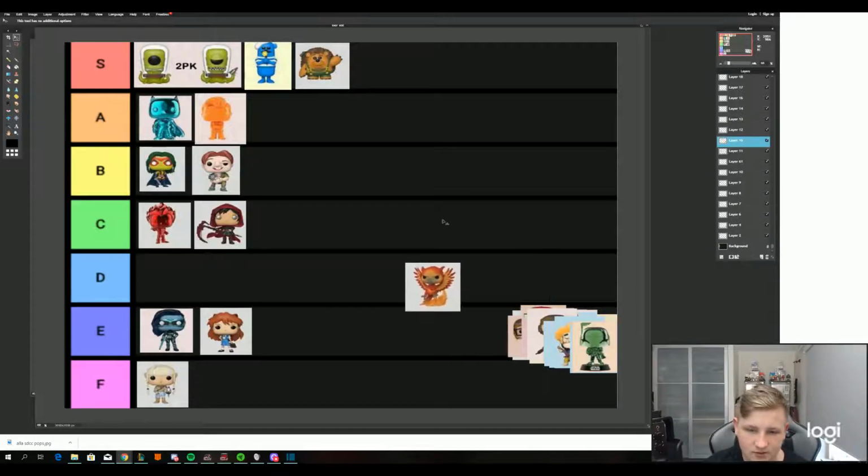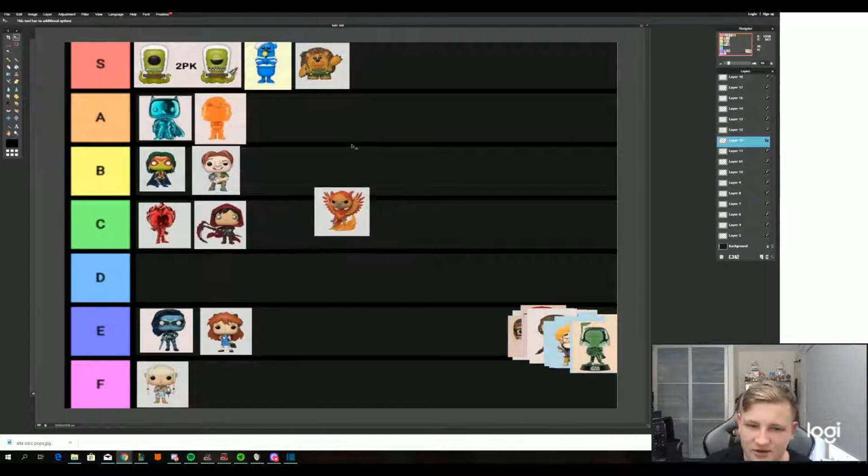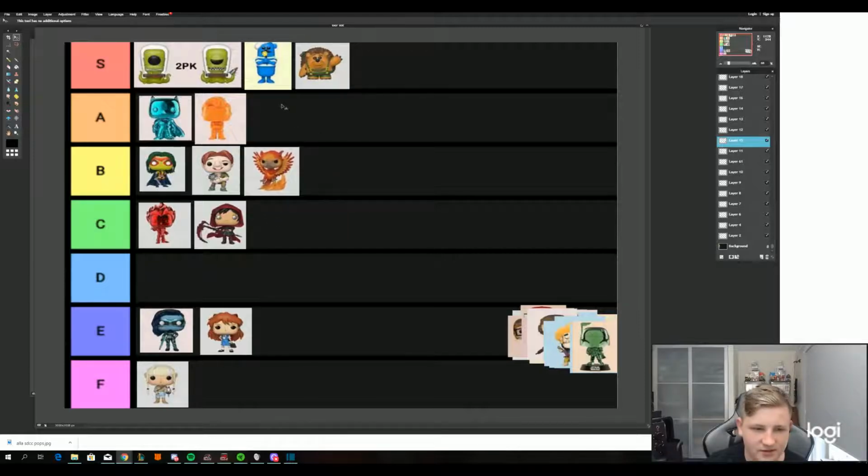Next up we have Phoenix from Harry Potter. I like the movies, but I never collected Harry Potter pops. But I still think this pop is a really cool design, and definitely worth a B tier.